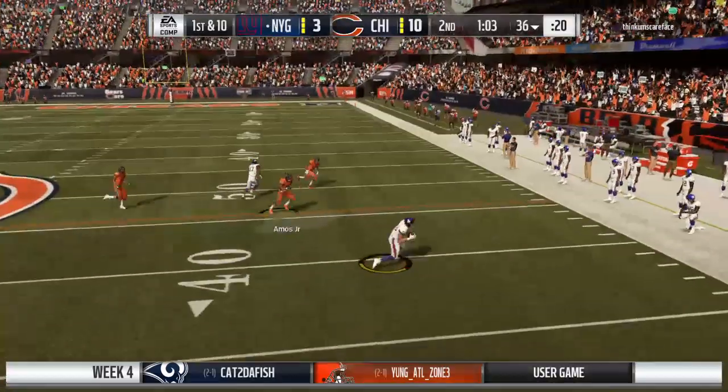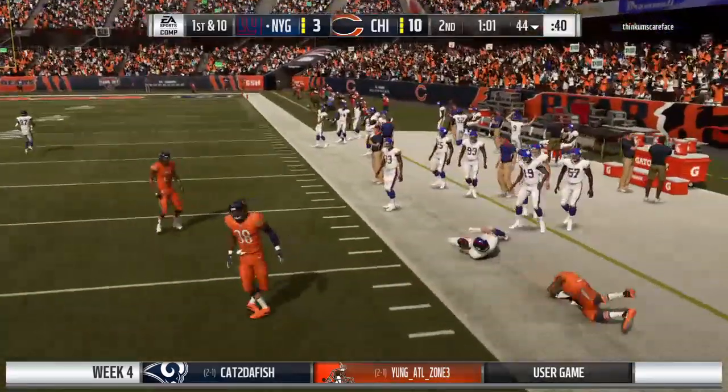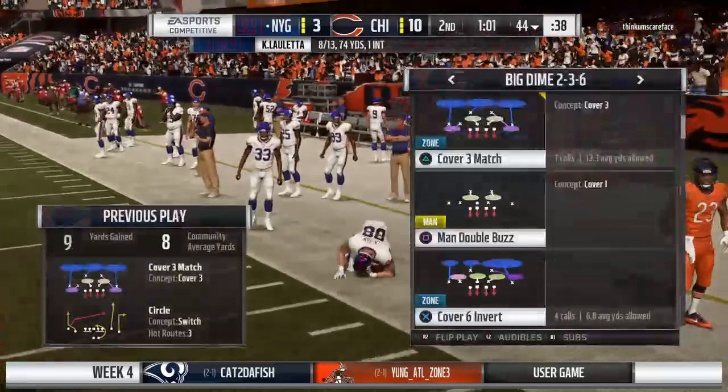On first and 10, Lauletta. Open man right side is Ingram. Give him 9 there on the first down completion.